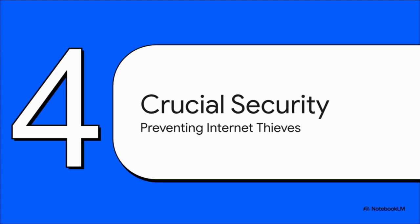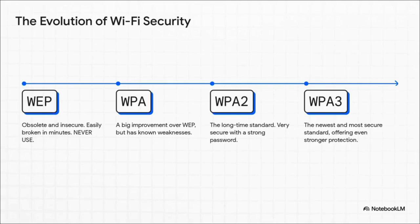Okay, so we've talked about how Wi-Fi works, but let's get serious for a minute. Since the signal is literally flying through the air, anyone nearby could potentially listen in, and that makes security absolutely 100% essential. Over the years, our digital locks have gotten much, much stronger. We started with something called WEP, which is so insecure now it can be cracked in just a few minutes. WPA was a good step up, but really, the gold standard for years has been WPA2. It's what most of us are using right now. And the newest, absolute best option is WPA3, which is starting to show up on all the new devices.